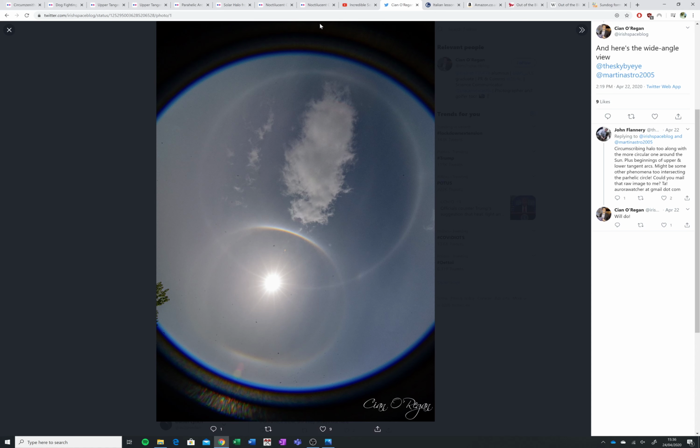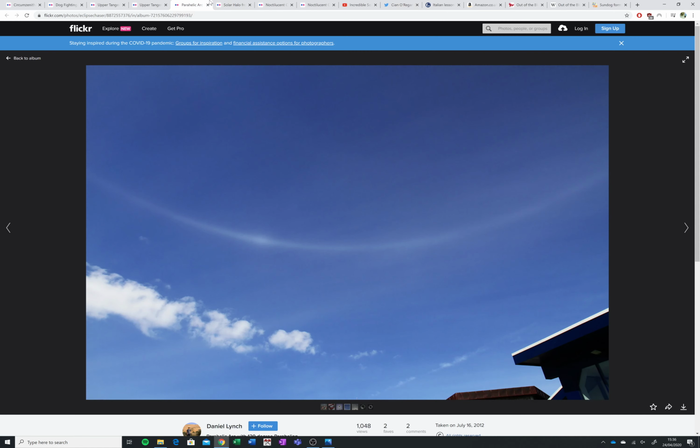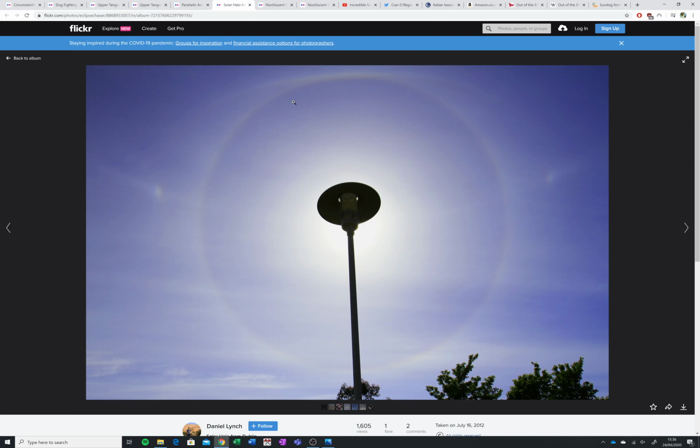I'll finish, I suppose, just showing you maybe. This was from the back of school, as I was saying. That's that. Ultra rare arc. I would say you'd be lucky if that happened in Ireland once a year. So to be there at the right time to see it is lucky, and that is what it looked like from the back of school.